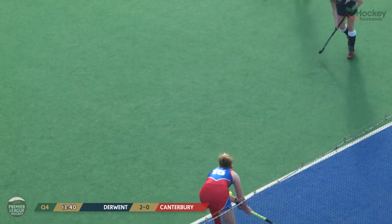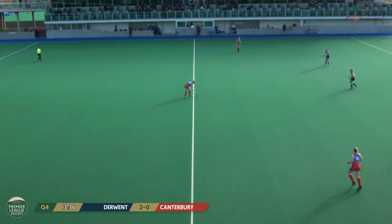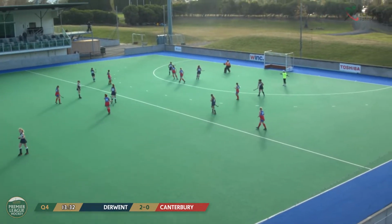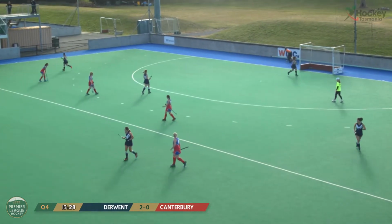I'm just noticing here on the ladder that Derwent have got 14 points, so a win here will take them to 17, which actually leapfrogs Diamondbacks, who have the tough ask against OHA today, the unbeaten OHA.